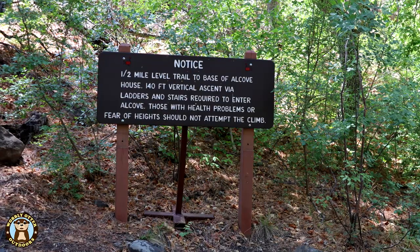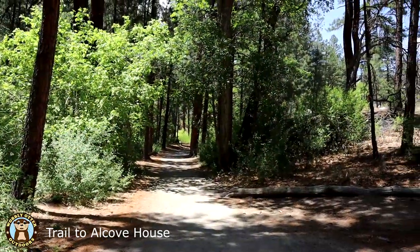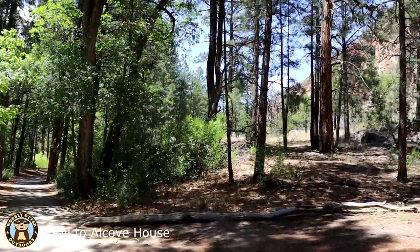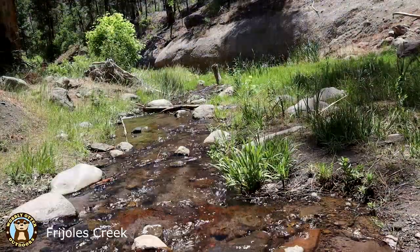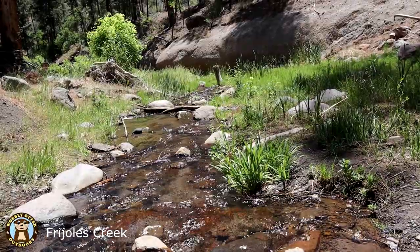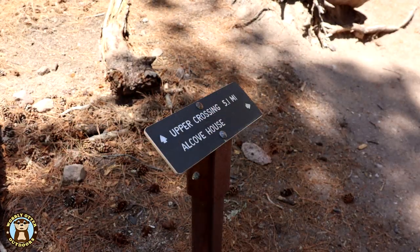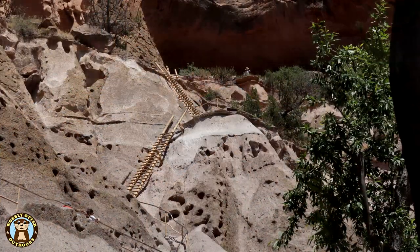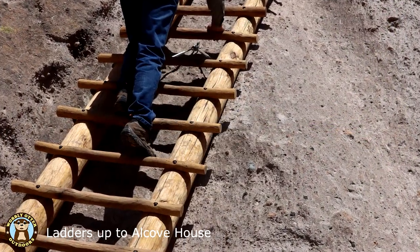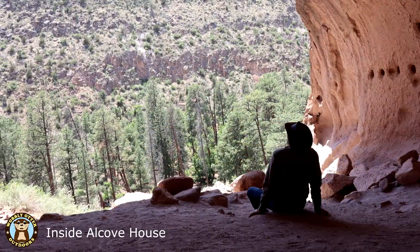Alcove House is located at the end of a pleasant half-mile trail that goes along Frijoles Creek. Alcove House is a cave that contains a kiva, and it is 140 feet up from the canyon floor. There are four long, steep wooden ladders to climb to enter the cave.